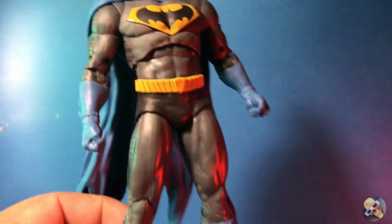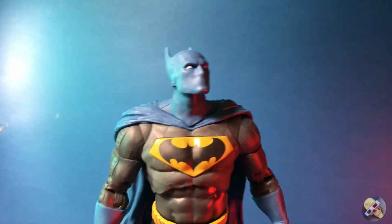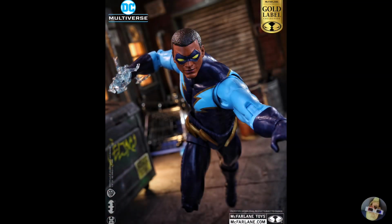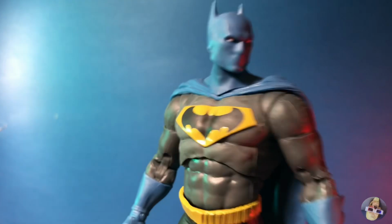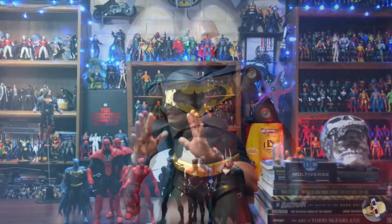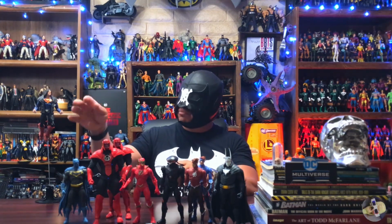Very unique cape, very unique suit design, and once again, the way the hands fit into the forearms is just immaculate. Now I know they are using this figure as the base for the coming up Black Lightning figure, but this is the original, and he is a beautiful looking figure that is Speeding Bullets. Coming in at number 5. Now we're narrowing down the list, but all of these figures are must-haves in your collection. They are awesome. And we'll go into number 4.